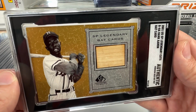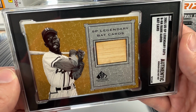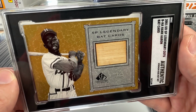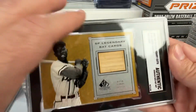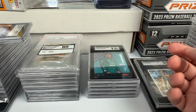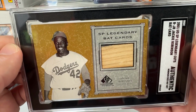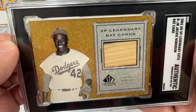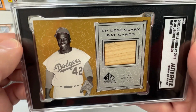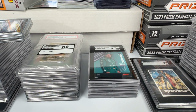So that's how the Hank Aaron came back, and these are all going to be from 2021 Upper Deck SP Legendary Cuts. They are all bat cards. So the Henry Aaron received the authentic, and then I'm definitely disappointed that the Jackie Robinson, which I consider one of the bigger cards, was also authentic, minimum size not met. And these all came out of the same big collection. Obviously, I'm sure someone put the set together at some point.